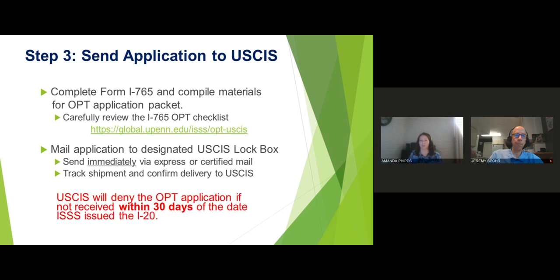Okay, and then the third step is to actually compile all of the documents necessary and send your application to USCIS. Again, the form I-765, make sure to get that from the USCIS website. The edition for October 2nd is only available in preview mode right now. It has not been publicly released. Assuming that will happen soon, but please make sure to check the website for that form. On the ISSS website, we have a detailed checklist that is very helpful to make sure that you have all of the documents that you need for your application.